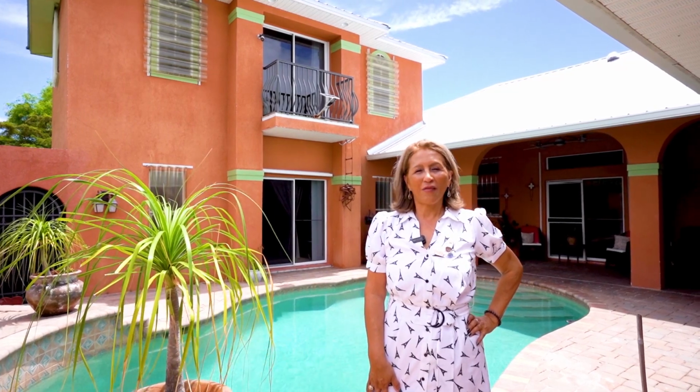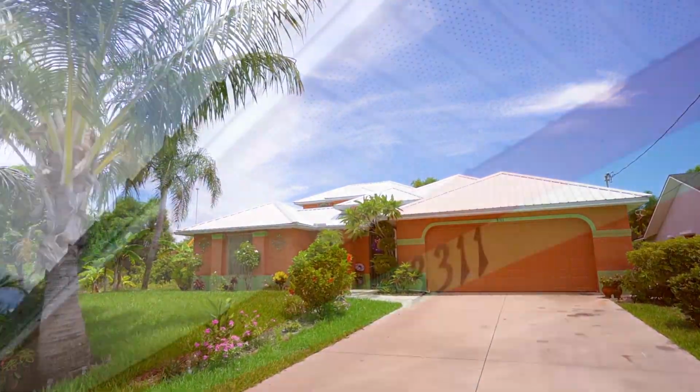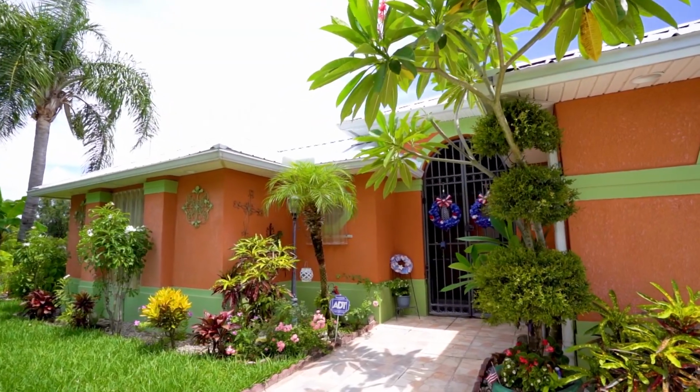Welcome to 3311 9th Street West, Lehigh Acres. This two-story courtyard home features an ensuite cabana, two beds, two baths in the main home, and a courtyard pool.